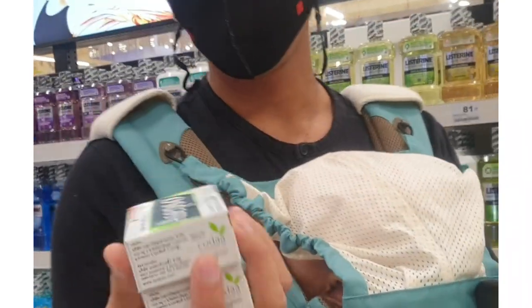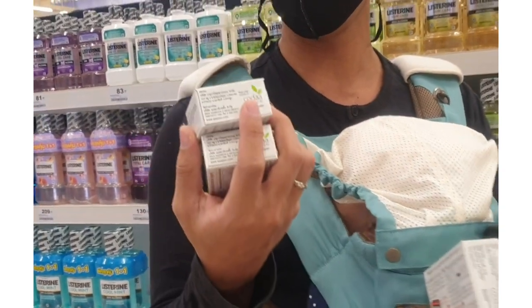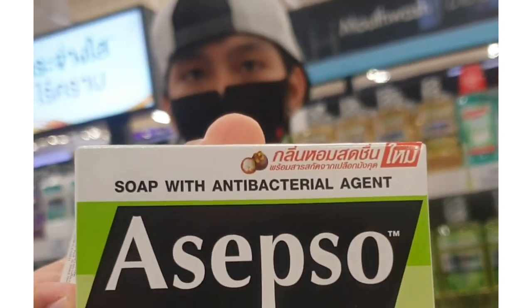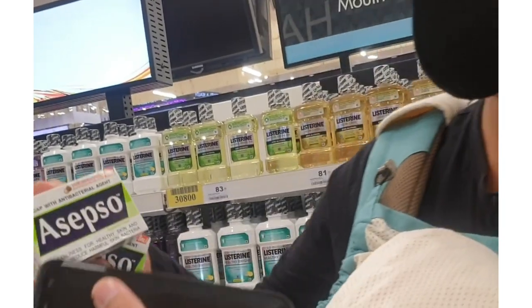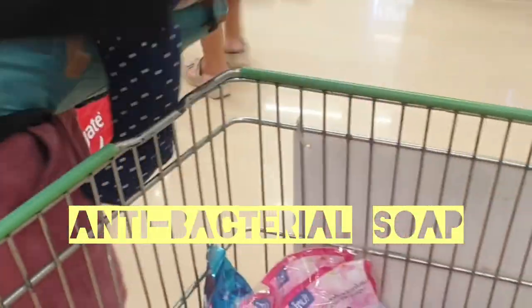Guys, wala to sa listahan pero ito yung normal na binibili namin kasi it's asepso and it's antibacterial agent. 20 baht.